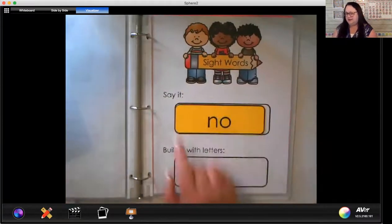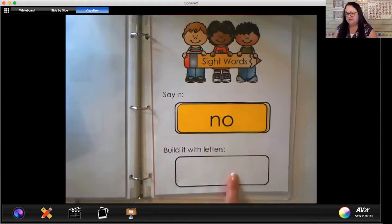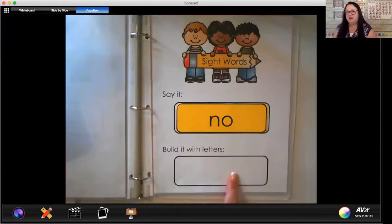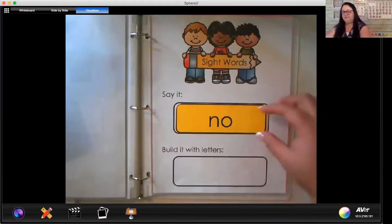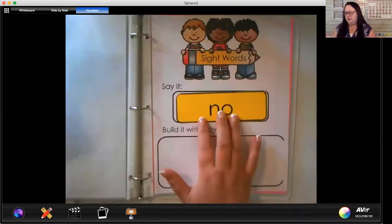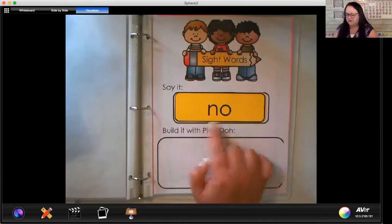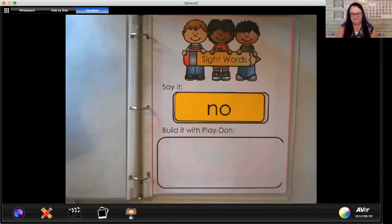Okay, let's say it again, no. And let's spell it. N-O spells no. And this is where you're going to build it with your magnetic letters. So go ahead and push pause and go find your letters. And then we're going to say it again, no, and spell it. N-O spells no. And then we're going to build it with Play-Doh.